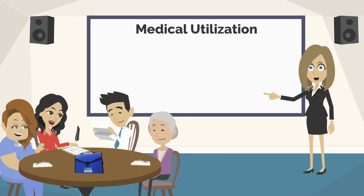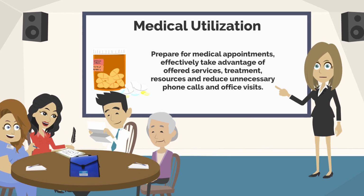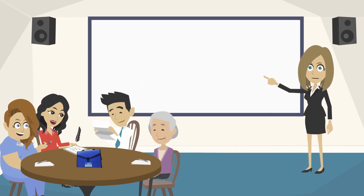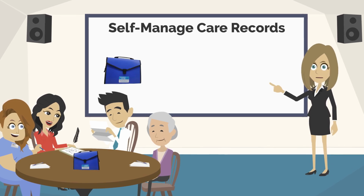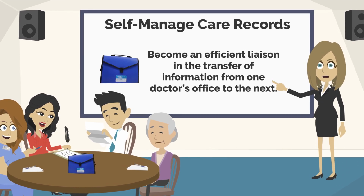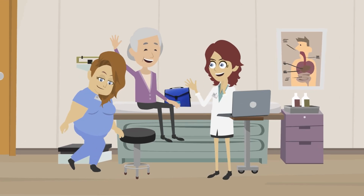By preparing for medical appointments, you will make way to effectively take advantage of offered services, treatment, and resources, while reducing unnecessary phone calls and office visits. And my favorite part, to self-manage care records, which means you and everybody in your healthcare team will become an efficient liaison in the transfer of information from one doctor's office to the next, so that you and your family can focus on more important things like getting back to health.